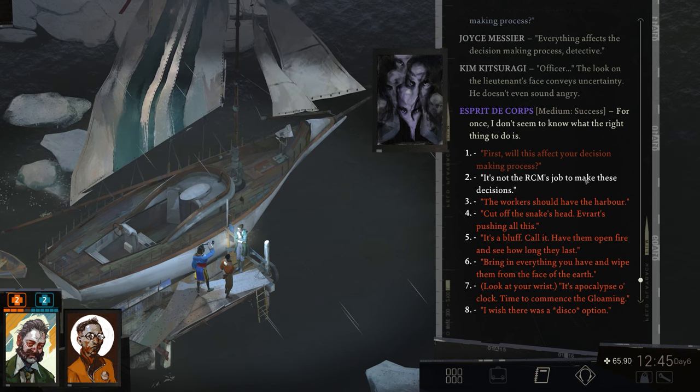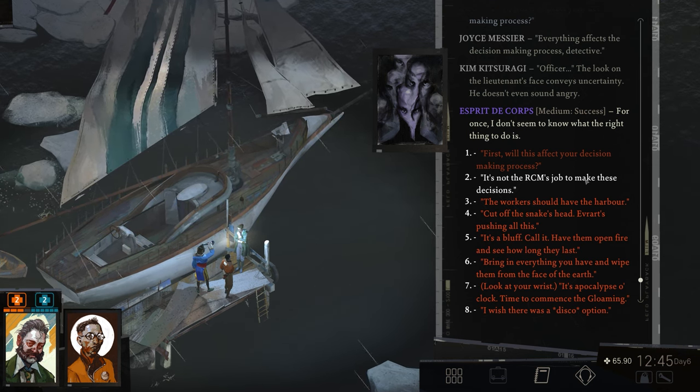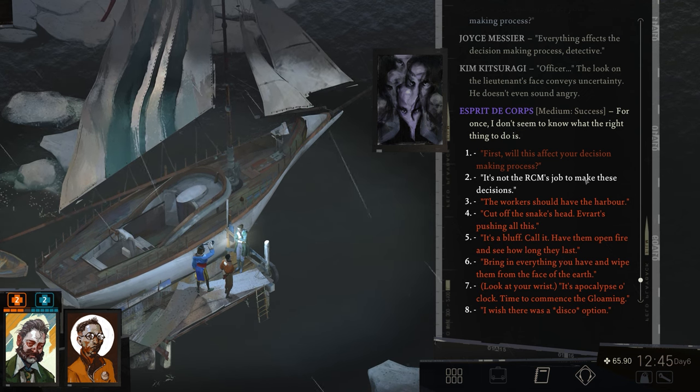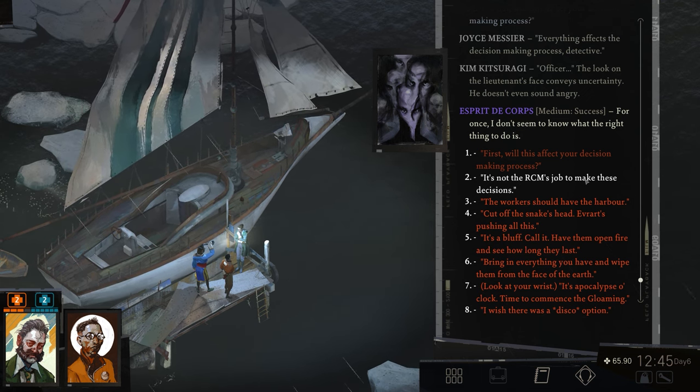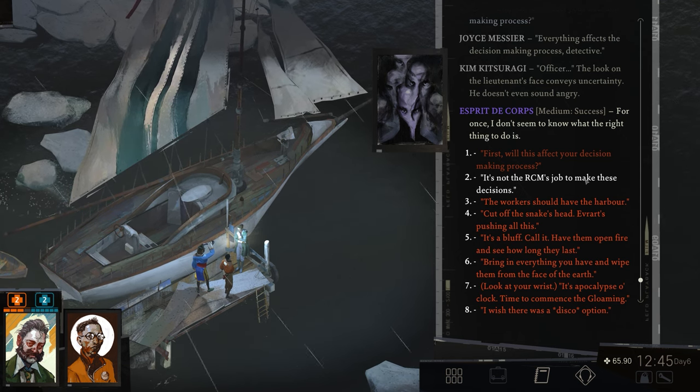Should we say the workers should have the harbour? Should we say cut off the snake's head? I don't think that cutting off the snake's head's a good idea because I feel like that will just, A, incense people further, and B, he's got a twin brother. There's a backup, Everard.